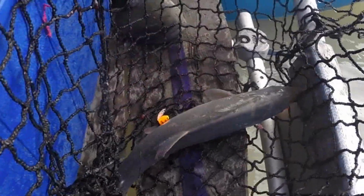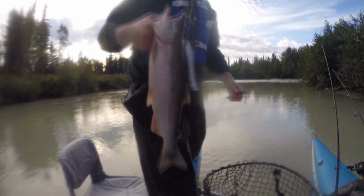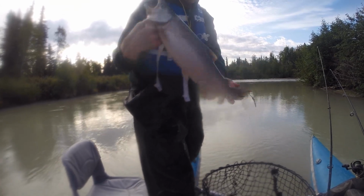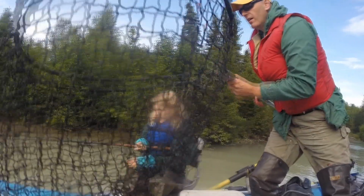And when you're eating for the freezer, you gotta bonk them. So we did that a lot. We always do that a lot. You can see great little silver salmon. You want them to be as silver as possible. As soon as they start to turn red, their meat turns into applesauce. And so if they're more than just a hint of pink in them, you don't want to eat them.